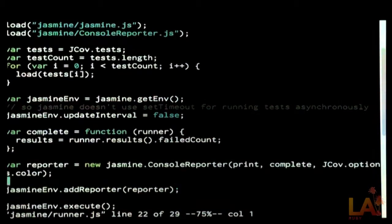This is part of Jasmine: you add that particular reporter and then you execute it. So the most important place where we're getting the tests is when we define the reporter. That's when we give it the print function and any options like color or whatever, and then we have the results where it finds them. That's basically it. So it's all tied together here. It knows how to print itself. When it's done, we know where to find if it passed or failed, and that's where we go from there.